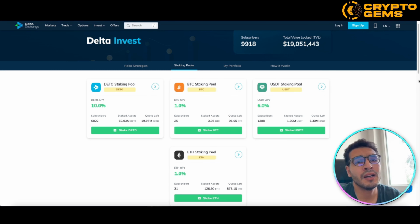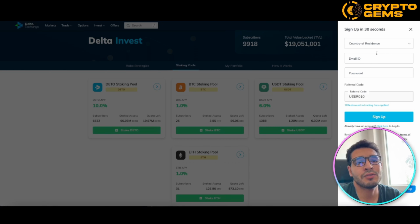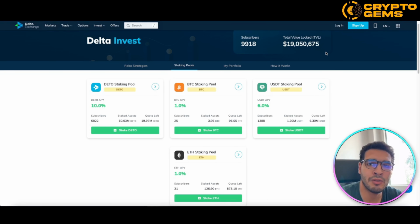So going back here, the signing up process is quite simple and straightforward. You click sign up, and then you can just put your data here, your country of residence, email and password, and if you have a referral link, you can click sign up, and then it will send you a confirmation email. You can confirm your email and you're good to go.